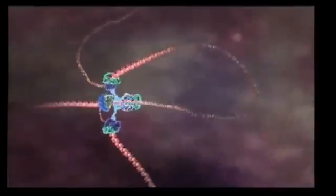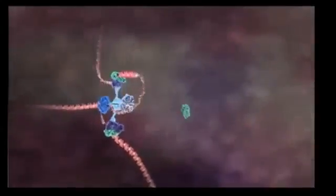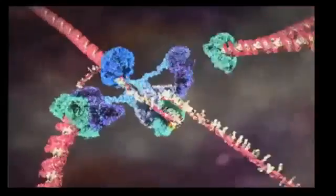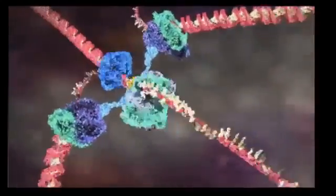Now, you have billions of this machine right now whirring away inside you, copying your DNA with exquisite fidelity. It's an accurate representation, and it's pretty much at the correct speed for what is occurring inside you. But I've left out error correction and a bunch of other things.